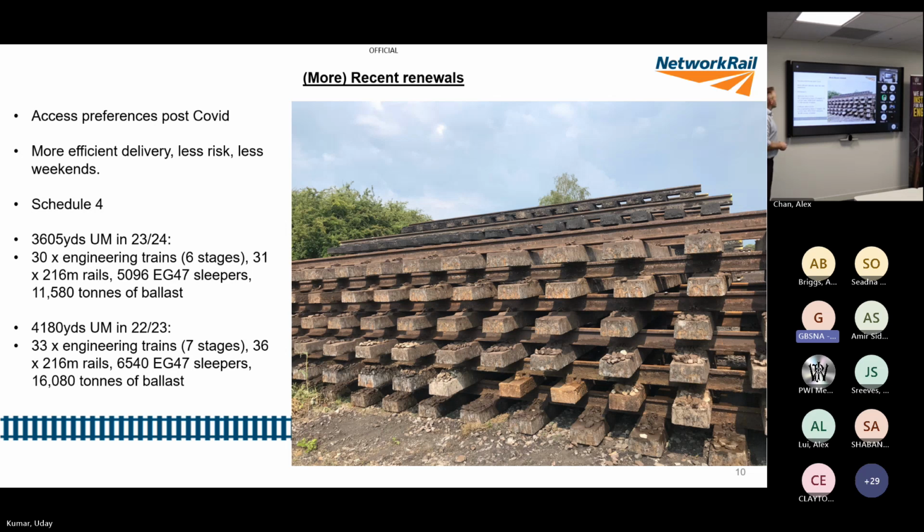For us, it's more efficient delivery. It's less risk, as I mentioned. If you do it 6 times, you've got 6 risks of overrun for Monday morning and disrupting the passengers, or unplanned disruption at least. And ultimately, for the operators, it's less weekends that are disrupted. Ultimately, we do it quicker, so it's a reduction in Schedule 4 overall for the business.